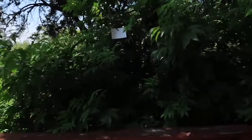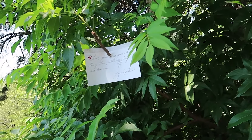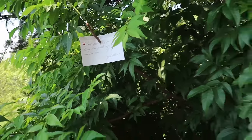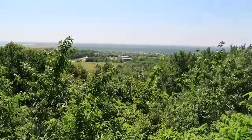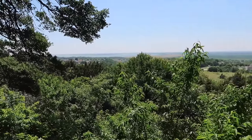Oh, look, it's a note in the tree. Lord, please bring peace and blessings. Please protect my family and loved ones. Aw. Amen. Somebody left their lunch. Amen. Ain't God good?